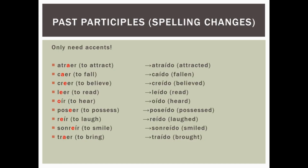Some verbs change the spelling in the past participle. These verbs are considered still regular in the participle, but they change the spelling by adding an accent mark. The reason is to mark the stressed syllable. But how do we know if a verb needs an accent mark in the past participle? Very simple. When you drop the ER or IR, and it only happens with ER or IR verbs, and there is a vowel, you need to add an accent mark to ido.